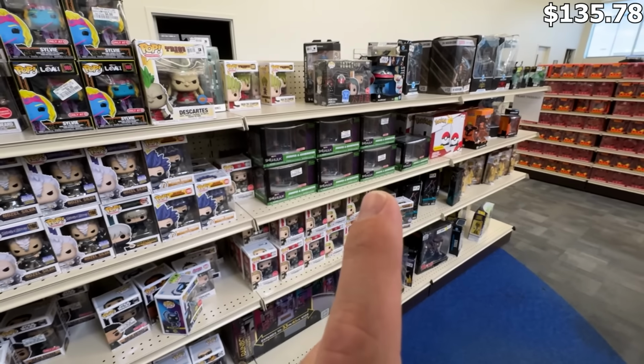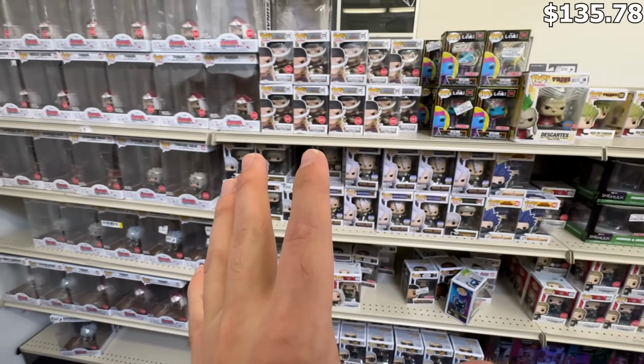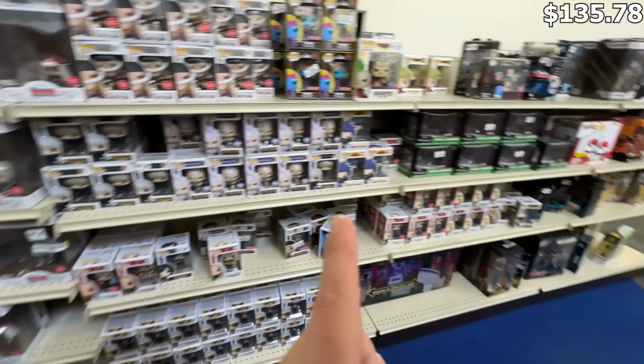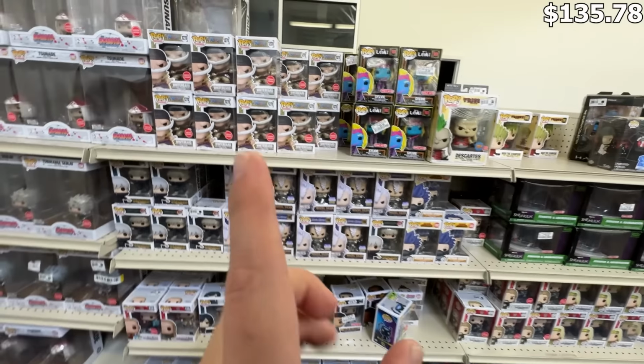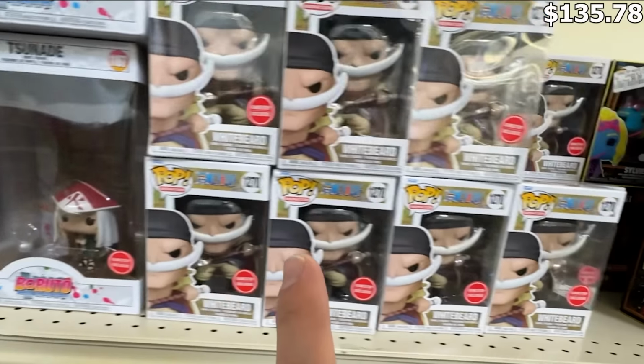Okay, folks, I find myself at a store that I don't go to very often because the stock is kind of 50-50, but I'm here at Steele's Outlet. And I think I've been here in a video before, but what I am seeing right here seems to be a bunch of stuff from GameStop. And one thing that I want to look through to see if we can find a chase would be this White Beard right here.